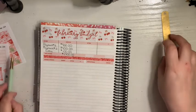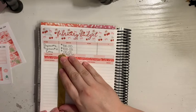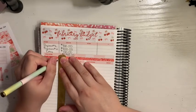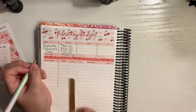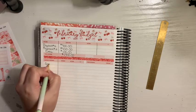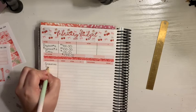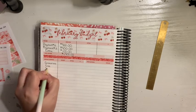Okay, so my variable expenses are all my things such as groceries and gas. It's different from January because I realized that I did it wrong. But you know, you're always learning in your budgeting process. So I did variable expenses, which is going to be groceries. Then we have gas. And then we're also doing sinking funds.